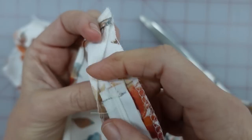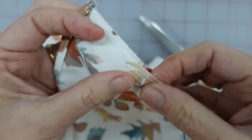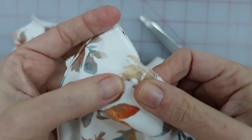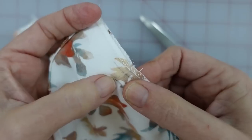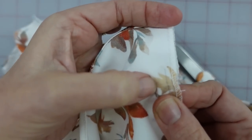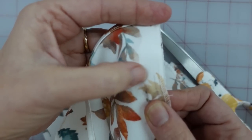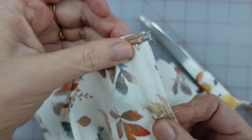Okay, so now this is what it looks like. I'm just holding my ends together, opening it up, and I can see pretty clearly where that stitching ends. So I'm going to use a narrow foot if you have a zipper foot or something that you need to be able to get right in there. If you don't have a foot where you can get really close to this stitching, you can leave a gap and then do that last 1/2 inch by hand. I do that sometimes. It's not a big deal.